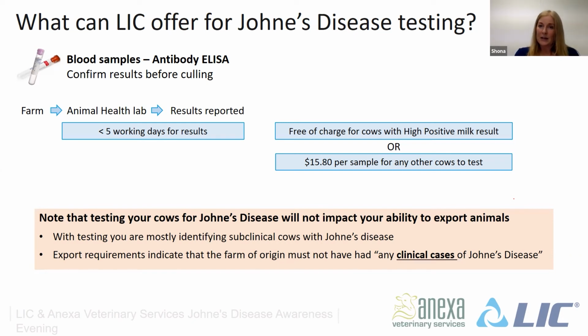But that's actually not the case. With the herd test milk test, or even with the blood test, what you're doing is identifying subclinical cows. If export is the issue, you'd actually have to have the vet sign off that you've had a clinical case on farm. If that happened, then you wouldn't be able to export. So doing this testing actually will help you, because you will be removing animals before they become clinical. So that won't affect your ability to export. Something to keep in mind.